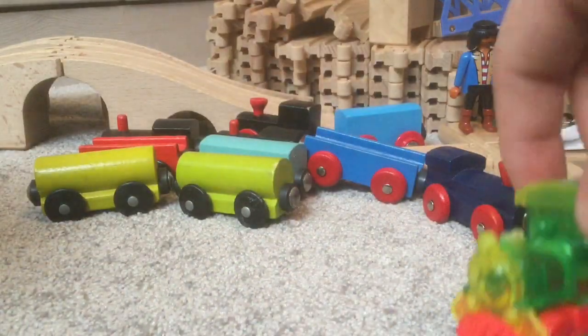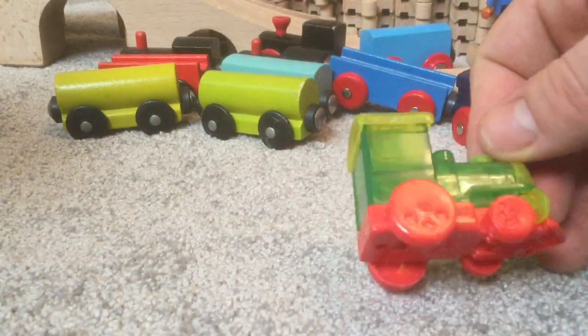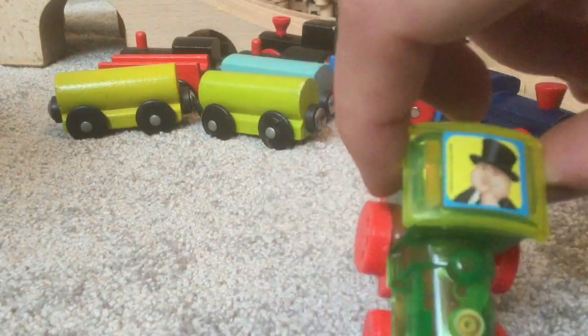And another pretty obscure item now. This is like a little plastic train that you would get in a magazine back in the day. I don't think they do those anymore. I think I did see them in Thomas magazines, like they did them with Thomas, Diesel, Ryan, Percy, James, etc. Right. It also has a little Fat Controller sticker on there.